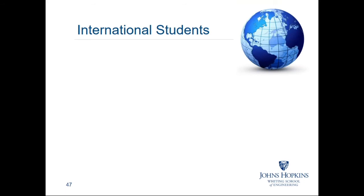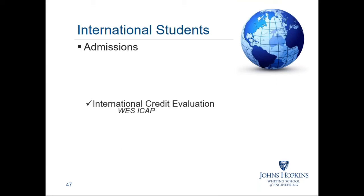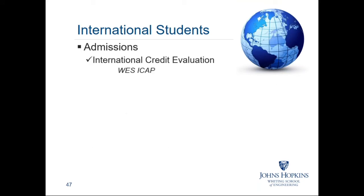Students who were educated outside of the U.S. do have some additional admissions requirements. They have to submit an international credit evaluation of any credit earned at non-U.S. institutions. We prefer that they go through WES. That's a third-party credit evaluation service in order to get this credit evaluation. They also must provide proof of English proficiency via, for example, qualifying scores on a TOEFL exam.